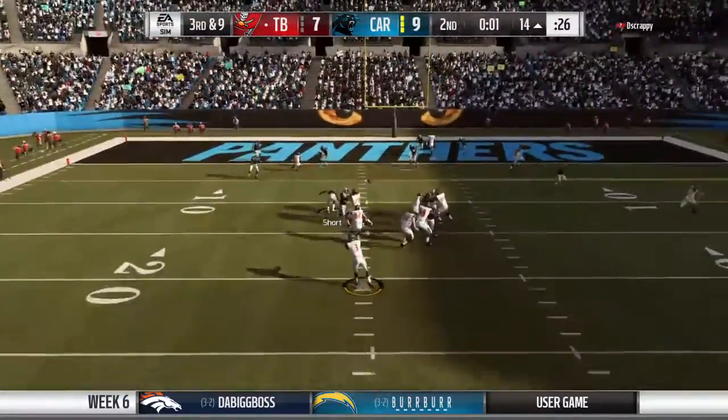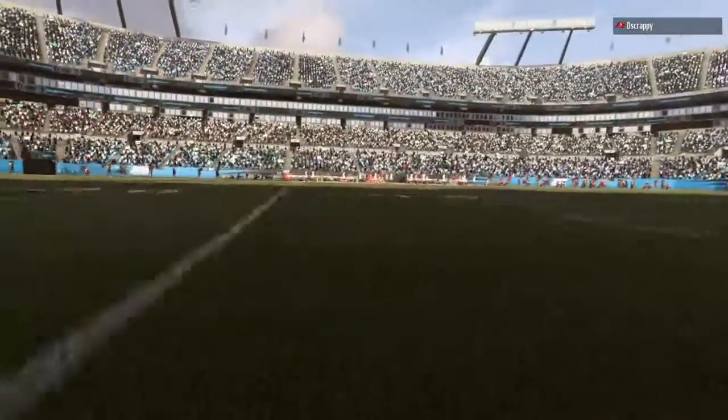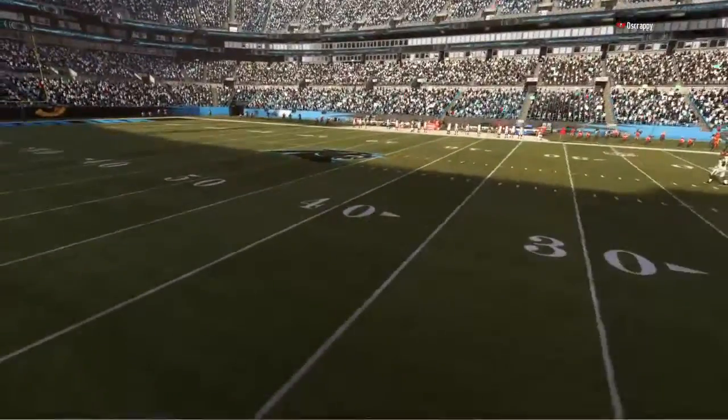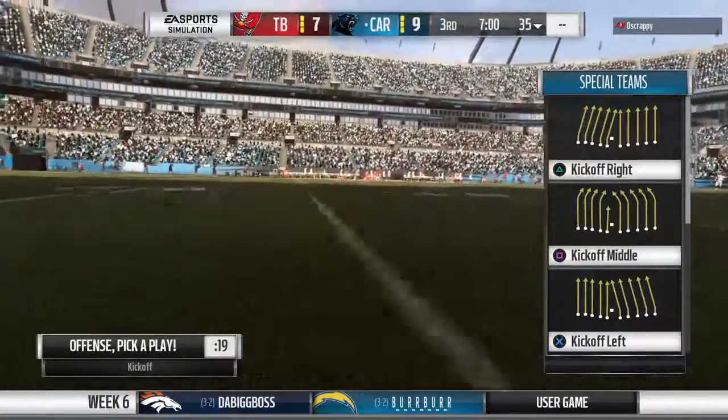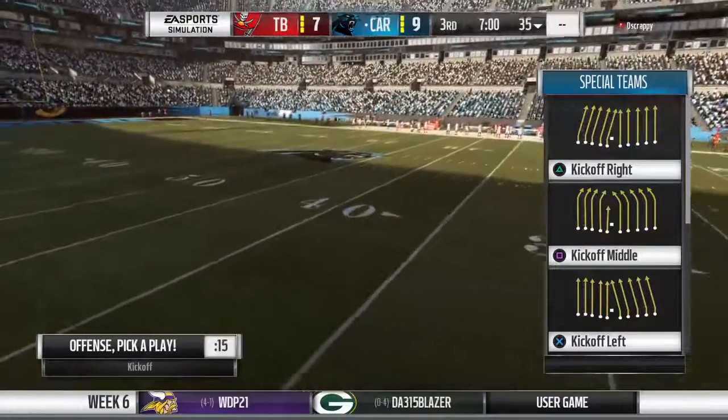Final play of the half here, Winston. And that is incomplete. So it's halftime here in Charlotte with the Panthers out on top. As we'll get you down the coast to Orlando for Jonathan Coachman at our EA Sports Halftime Report. Coach.